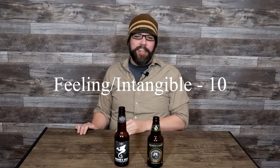Feeling and intangibles, this is one of my absolute favorite Russian Imperial Stouts in the world, and it's also regarded by the critics and fellow connoisseurs alike as one of the best, and for a very, very good reason. It gets a perfect 10 out of 10.